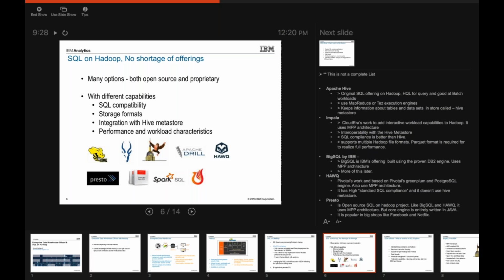And also Hive Metastore over the years became a metadata layer for all the tools across Hadoop. So it is important when you are evaluating a new tool, look for that interoperability with Hive Metastore. It not only gives compatibility with Metastore, but also other tools can use the data created by your own tool. So that is the advantage.